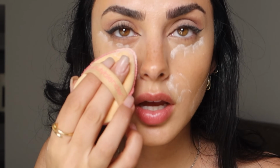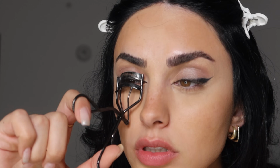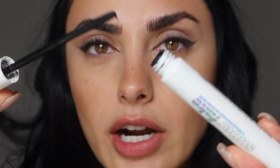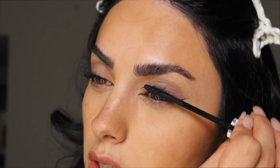I'm gonna take my poofy poof and begin to really pat that powder into my skin. And then you want to take a powder brush and wisp off any excess. So I'm going to take my eyelash curler and curl the lashes. This is really important. So yeah guys, can't believe I'm 27. Really excited. Anyways, I'm going on with this Lottie mascara. I'm gonna do a tugging motion to put that on, for a super voluminous look.